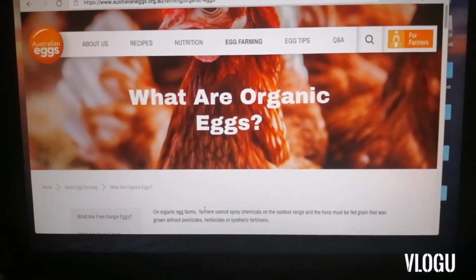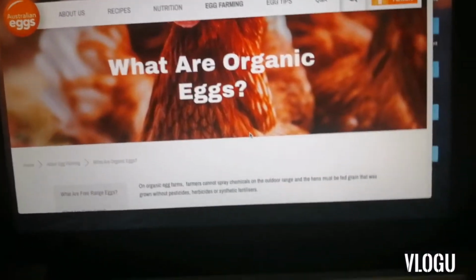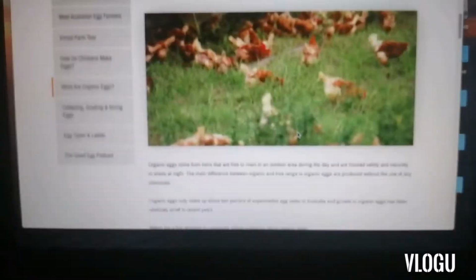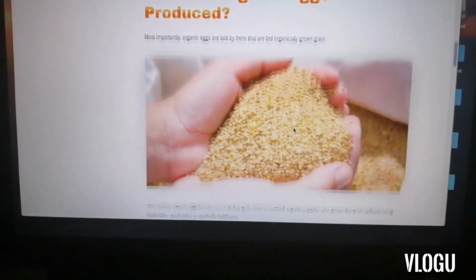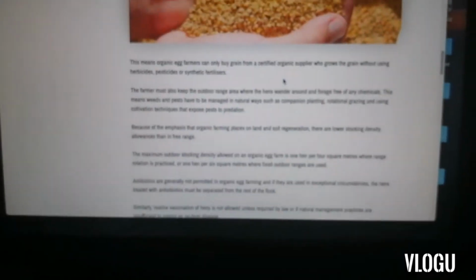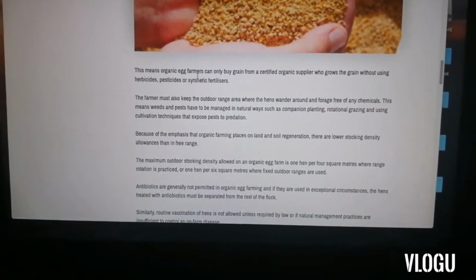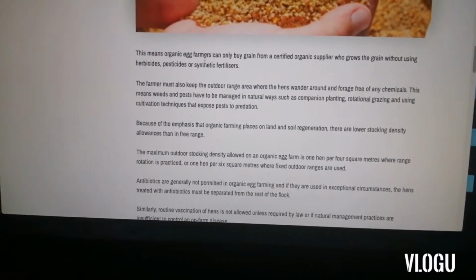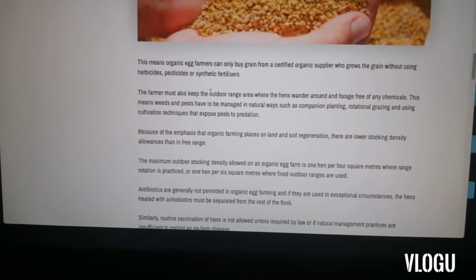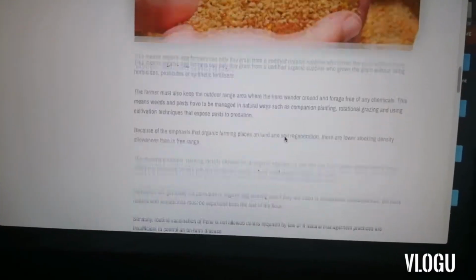So there's one more term, I guess, to define, and that is organic eggs. And this is australianeggs.org. I guess a reputable source, I'm assuming. So how are they produced? Organic egg farmers buy grain from certified organic suppliers who grow grain without using herbicides, pesticides, or synthetic fertilizers. So a lot has to do with the processed foods, the feed that they're fed. Also, they have an outdoor range area where the hens wander, free of chemicals, pesticides, etc.